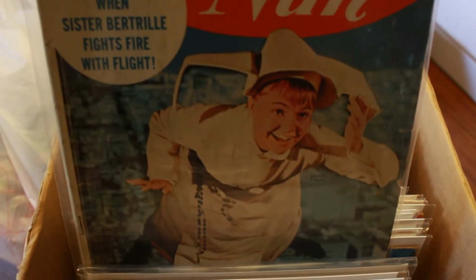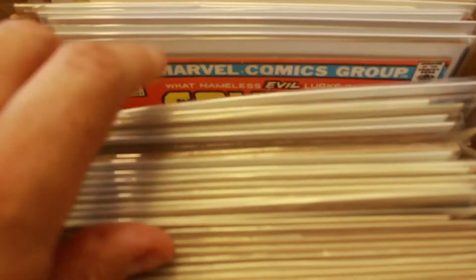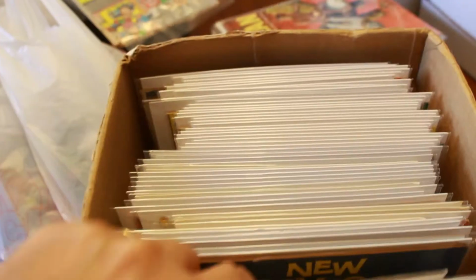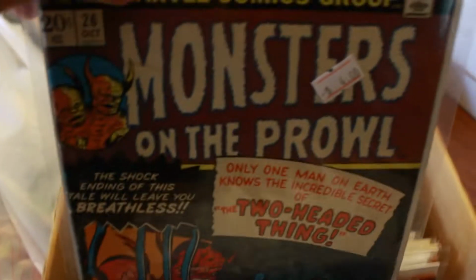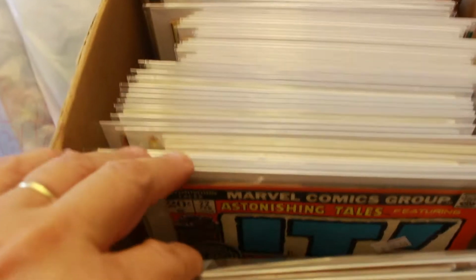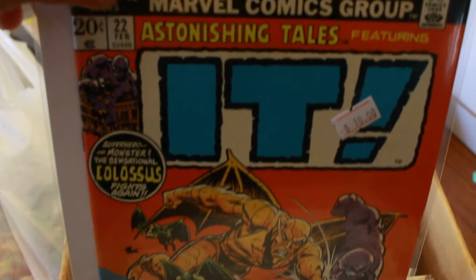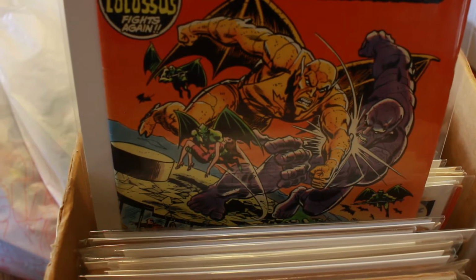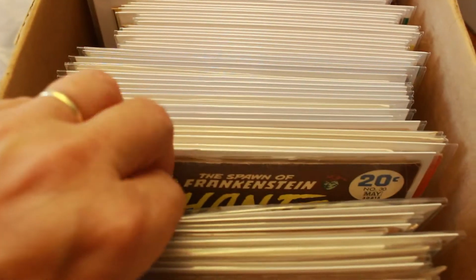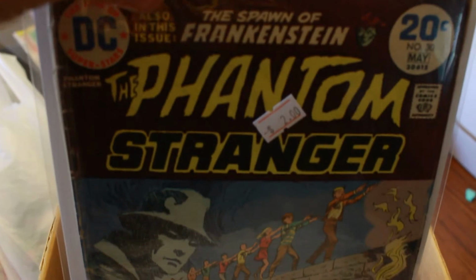Flying Nun, Sally Field. That's a beat up Looney Tunes. Crypt of Shadows. Deputy Dog's dope. It. House of Secrets is pretty beat up. Same with this one.